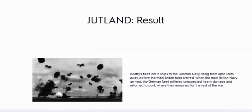Jutland result. Beatty's fleet lost 5 ships to the German Navy, firing from up to 15 kilometers away before the main British fleet arrived. When the main British Navy arrived, the German fleet suffered unexpected heavy damage and returned to port, where they remained for the rest of the war.